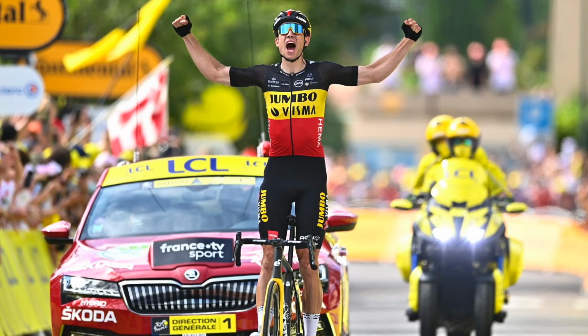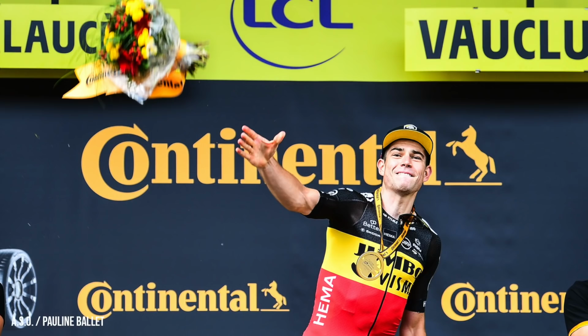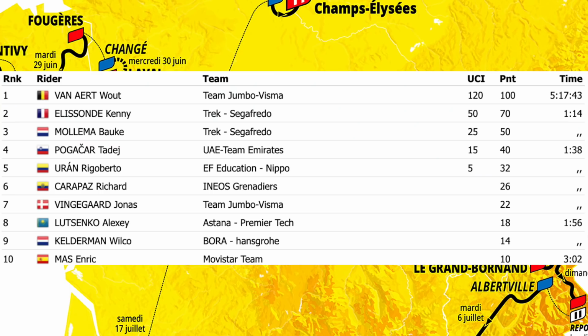Wout van Aert predictably didn't get called back because Jumbo-Visma aren't lunatics like me. And so they let him go solo for the stage win on Mont Ventoux. The man who won a sprint stage at the start of Tirreno wins on the double Mont Ventoux day, albeit it is a descent finish. 1 minute and 14 ahead of Elisond and Mollema, second and third, both on Trek. Then Pogačar, Uran, and Carapaz catch Jonas Vingegaard. They finish in a group of 4, 1 minute 38 back, and they put 18 seconds into Lutsenko and Kelderman.